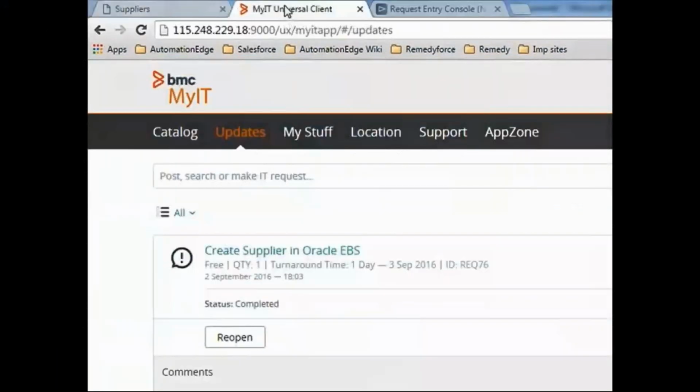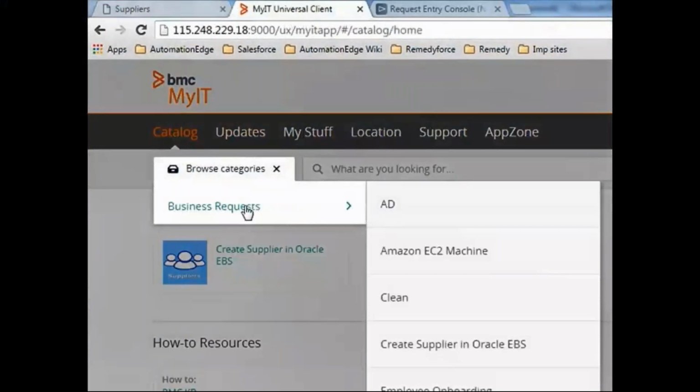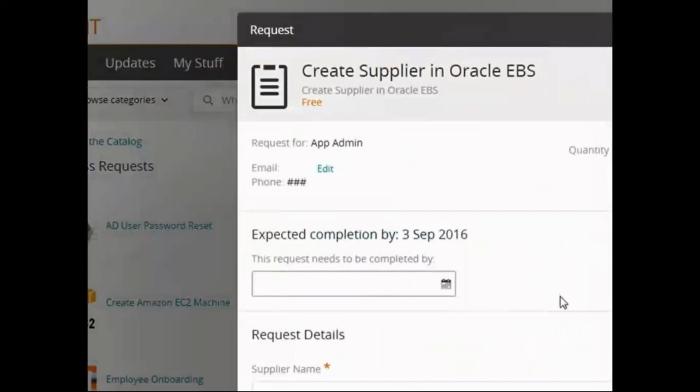Yeah. So now we are on MyIT and MyIT catalog. We browse by the business request non-IT category, and we locate the create supplier in Oracle. So that is, we click that particular service request. Now this entry of service request has started. The service request details are being filled up.